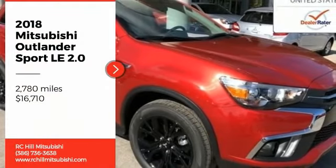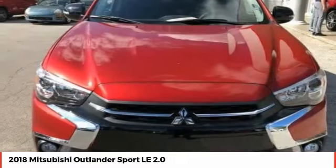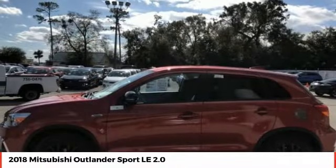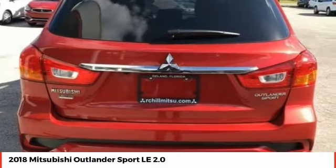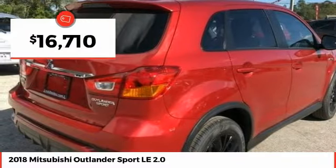looking for the right vehicle? Check out the 2018 Outlander Sport. The all-new Outlander Sport features a fuel-efficient engine paired to either a 5-speed manual or a continuously variable transmission, and comfortable accommodations for 5. Passengers will be treated to a refined ride in comfortable surroundings with a host of welcome features, and is priced below $20,000.